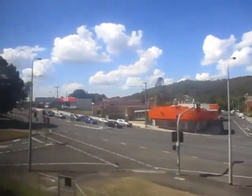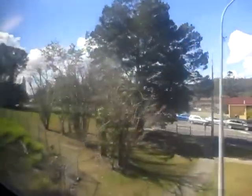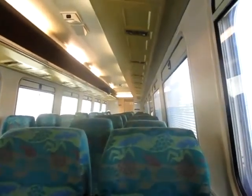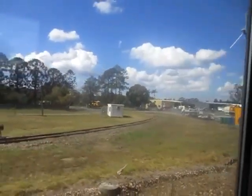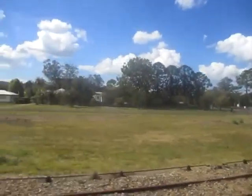Next station is Yandina. This train will stop all stations to Gympie North. Thanks. There you go. Actually, we're just leaving Yandina. I see a track machine down this siding. The next station is Yamundi.